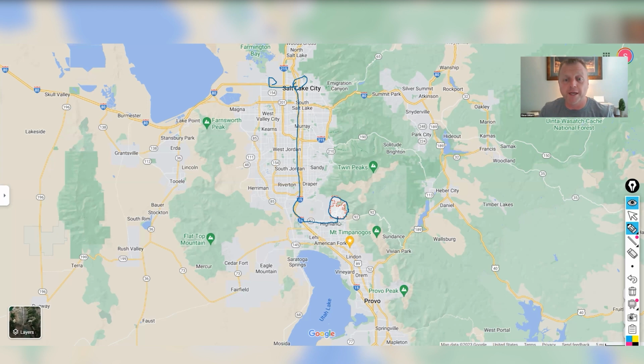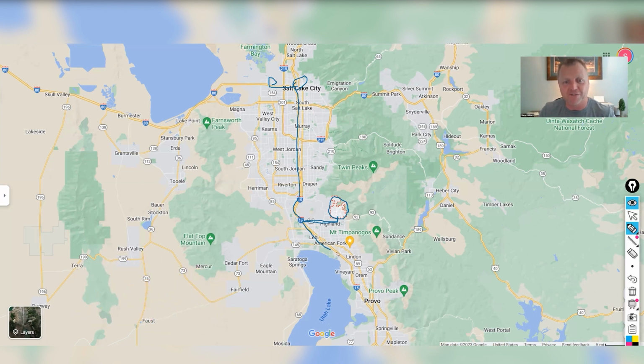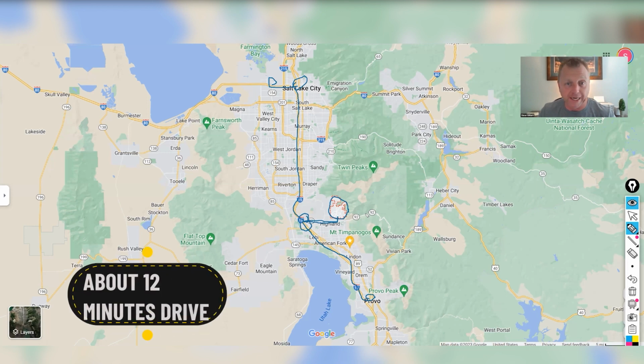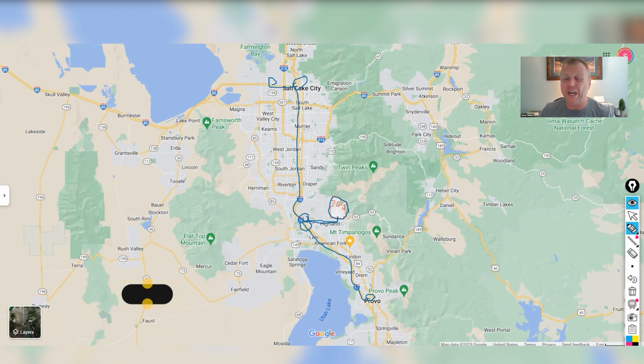Or from the Alpine area, taking it down into the Provo area, you're about 27 minutes. So again, you're going to most likely take Timpanogos Highway, tie into I-15, and then take this down to Provo. And then over to the Lehi area, which would be right here, you're about 12 minutes. And so depending on where it is that you're headed to, you're looking anywhere from about 12 minutes to Lehi, all the way up to around 36 minutes to the Salt Lake City area. So let's zoom in and take a little bit closer look.